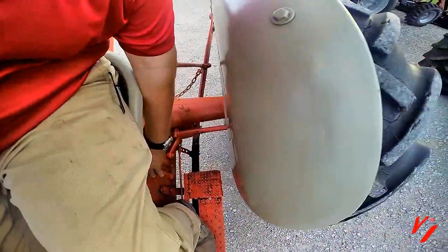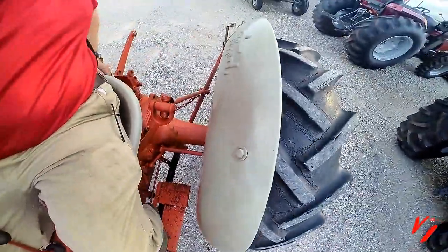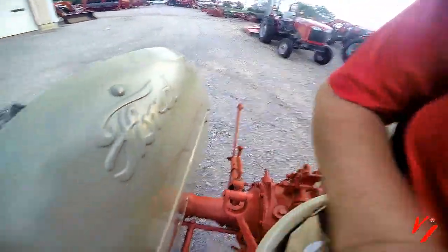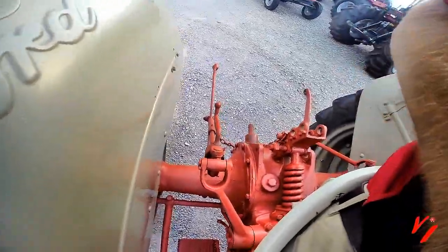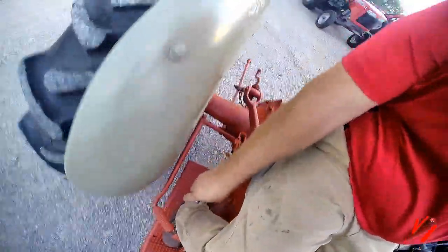Clutch depressed. Now we're going to press the clutch. That'll stop the three-point. Lowering. Raising. That's with clutch down. Clutch up.